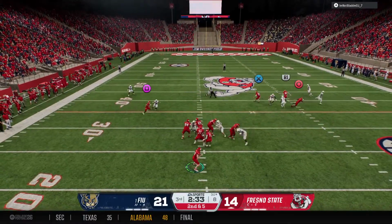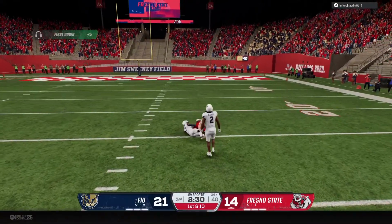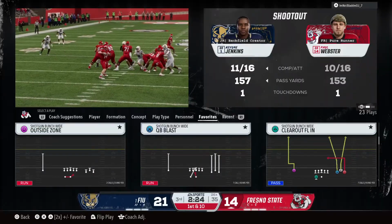Back to pass on second down. Rifles it down the middle. Snags it on the right. And they are pushing the ball down the field. A big pickup on that one, and the tackle is finally made.